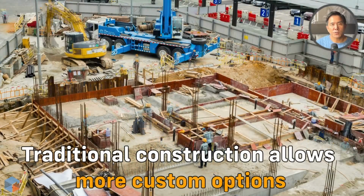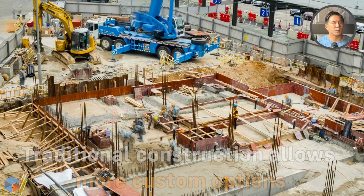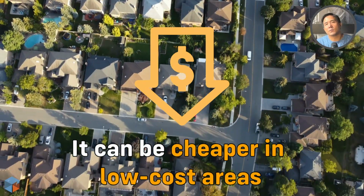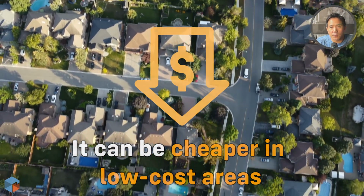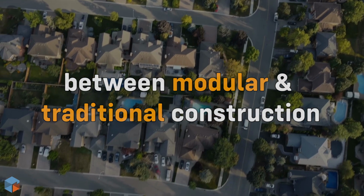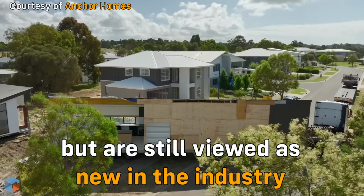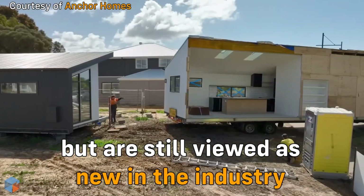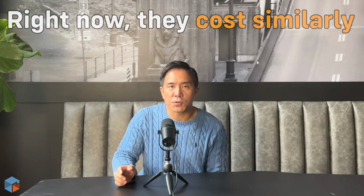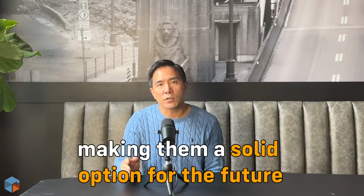On the other hand, traditional construction offers more room for customization. You can personalize every aspect of your home, which is a big plus for some people. Traditional construction might also be cheaper in areas with low labor costs. There's a lot to consider when choosing between modular and traditional construction. Modular homes have been around for a while, but are still relatively new in terms of how they are perceived in the industry. Right now, they cost similarly, but as advancements continue, modular homes are likely to become more efficient and cost-effective, making them a solid option for the future.